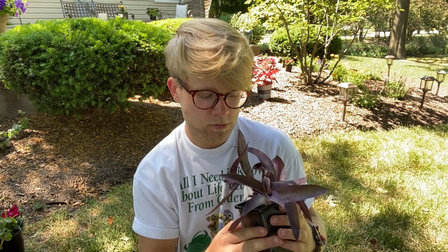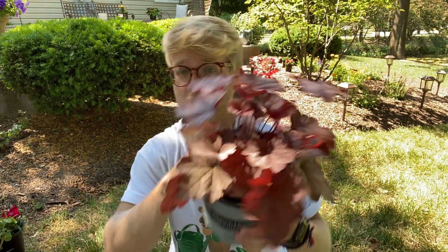But this one needs 3 to 6 hours of daily sun, and it's going to get 8 inches tall and supposedly 16 inches wide, which the pot I'm putting it in is not going to allow for, but that's all right. I'm sure it'll be fine, and it'll grow and hopefully bounce back from this, because right now it's not looking too hot.